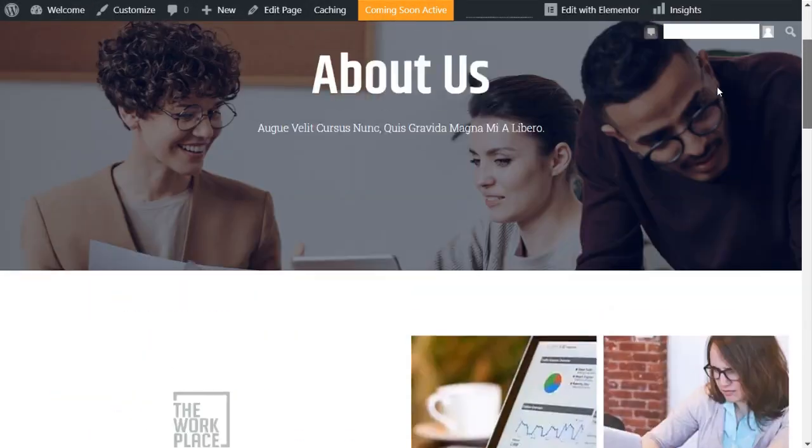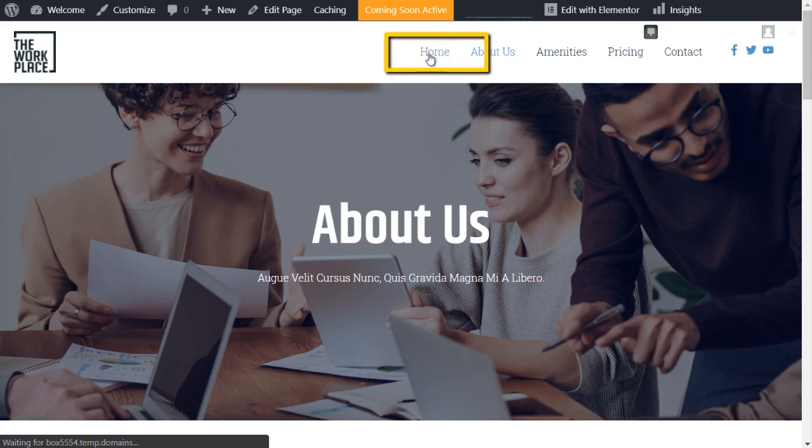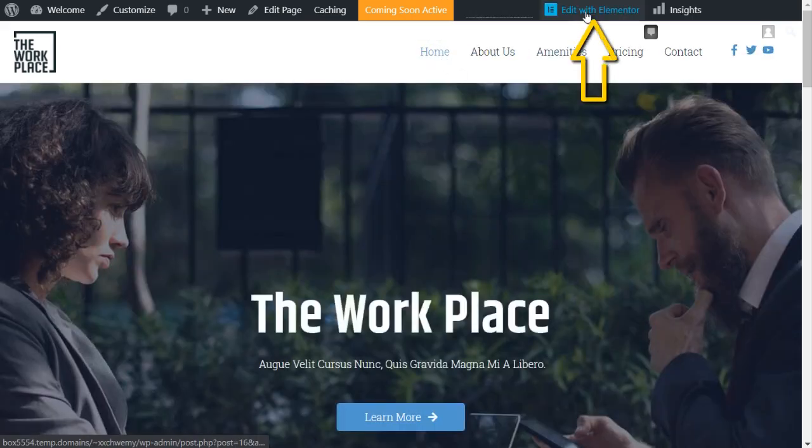Okay, back to business. So, step 4 is to edit your website. And this is going to be even easier than the previous steps. You just have to open the page you want to edit and start making the changes right away. For example, if you want to change something on the home page, we just go to the page and click Edit with Elementor right on the top menu.